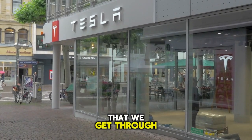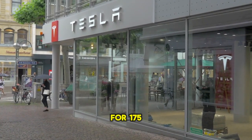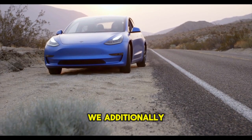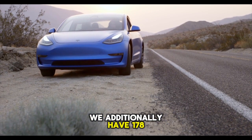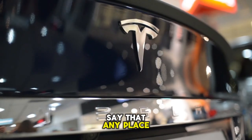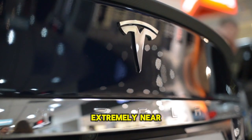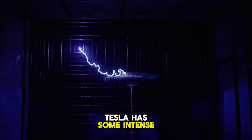If we get through this, you will be looking for 175 as resistance, which is where we have this very important imbalance. Also the fact that we also have 178. But I just want to say that anywhere between 172 and 175, very close to this range, Tesla has some tough resistance.